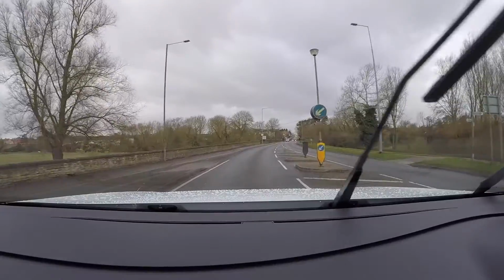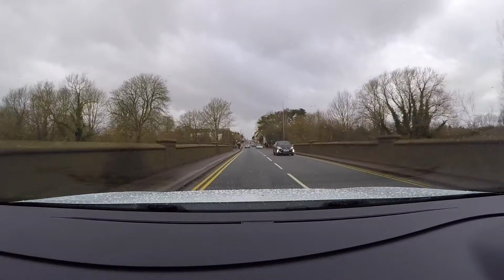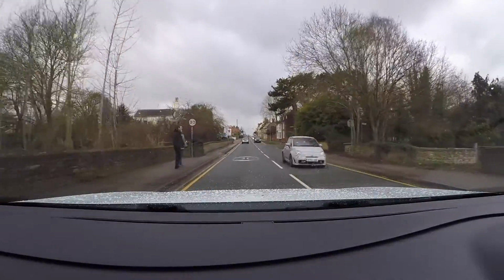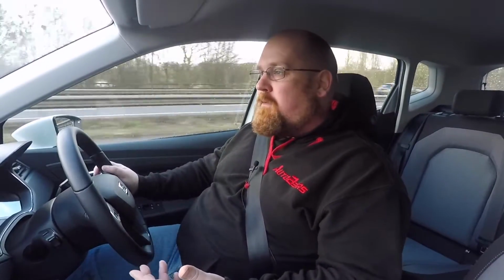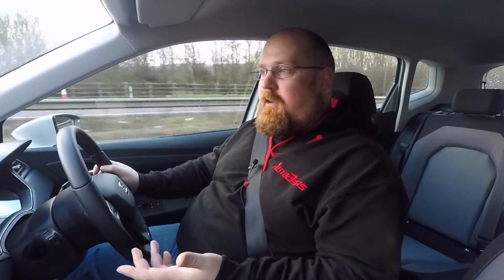That 1 litre TSI has just been an absolute peach, particularly as the kind of driving that I do means I don't need lots of power. I just need a little bit to get to and from work, so it's like a 10-mile round trip. It's actually a very punchy engine, and if you don't do any long miles, it's the perfect choice for you. And then that comes on to the next thing, which is the cost.